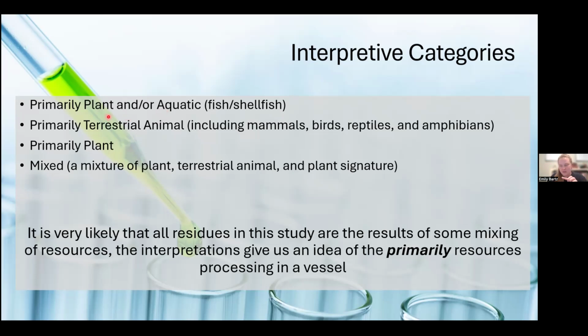Now, I do want to say that the technique that I used for this was one that captured the most information. I could go back and there are more specific techniques, isotopic specific techniques, where you could get down to more specific resources, but what I chose was the broadest so we could get the most information possible.